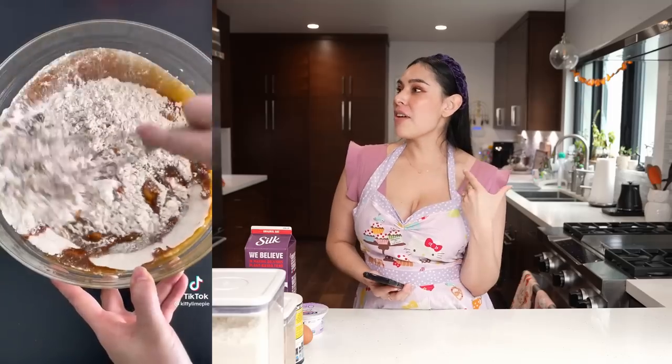Okay, so the next recipe that I found looks so delicious. It is a gingerbread streusel muffin. I don't think I've ever made muffins. I love muffins. Don't tell anyone this, but I think I actually prefer muffins over cupcakes. There goes my whole branding.